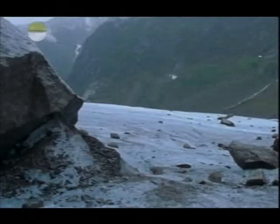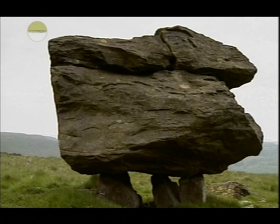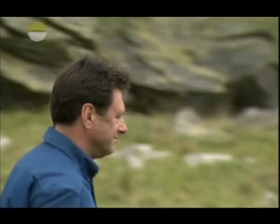When the ice melted, as it did in Yorkshire about 12,000 years ago, the glacier's cargo of rocks was dumped miles away from home. Because they're so out of place, these rocks are called erratics. Lovely term, isn't it, for such inconsistent, irregular features in the landscape.